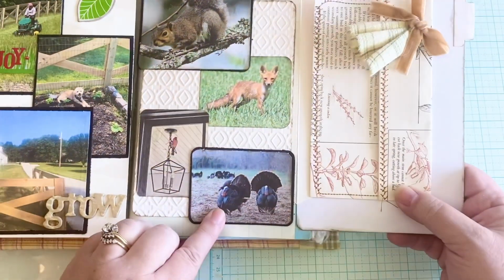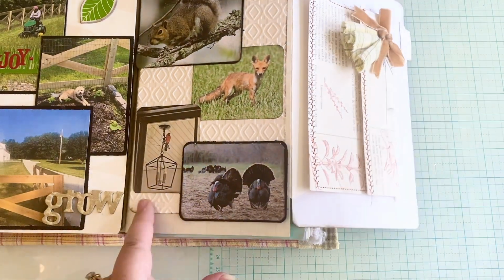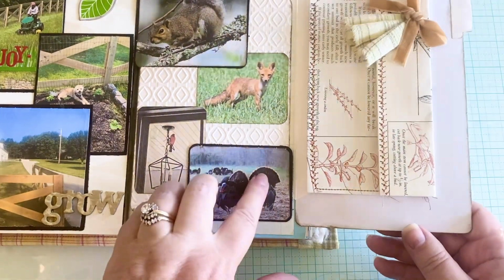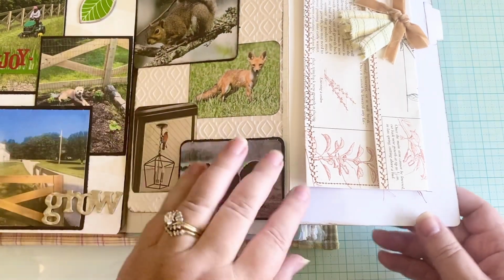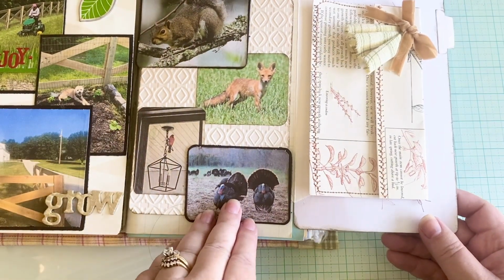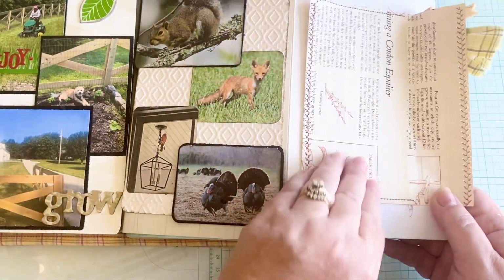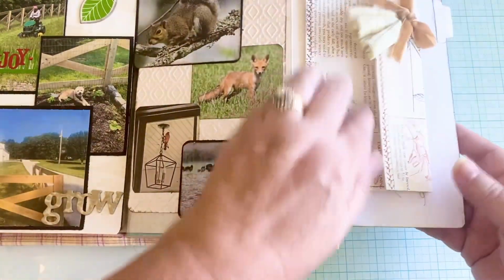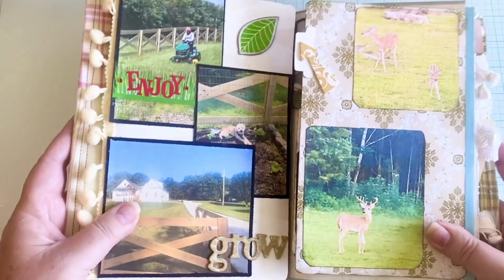The other thing that I thought was hysterical when they came through was wild turkeys. Oh my gosh, I didn't even know there was such a thing. So I've got a picture of the turkeys, and they come like in herds, or I don't know what that's called, but so great. And so what I did was I just glued on this book page pocket right here behind this flap, and this is where I'm going to put all my journaling about all the critters.